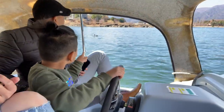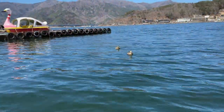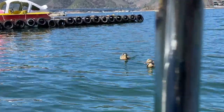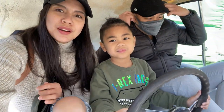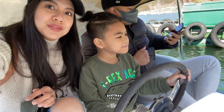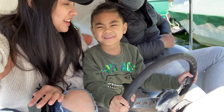Go. That naughty duck, it's taking us in circles. Naughty duck. Come on, get it. All right, that's the end of our pedal boat duck tour. Did you have fun? Yeah, can we do this again another time? He wants to do it again. Okay, 20 bucks. Really? Yeah.